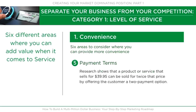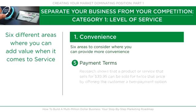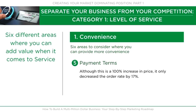Did you know that research shows that a product or service that sells for $39.95 can be sold for twice that price by offering the customer a 2-payment option where they pay the $39.95 at the time they place the order and then pay an additional $39.95 in 30 days. Although this is a 100% price increase, it only decreased the order rate by 17% versus offering the product at the original $39.95 price point.